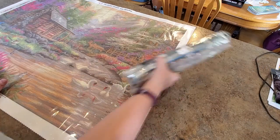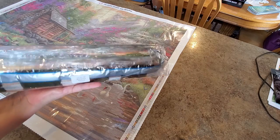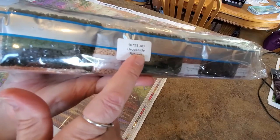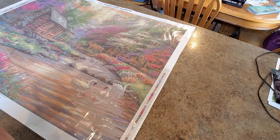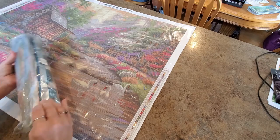But holy cow. Now, the last two I've done came in two separate bags, right? With AB. But this one is all in one big fun bag. One fun bag of goodness. Oh boy.